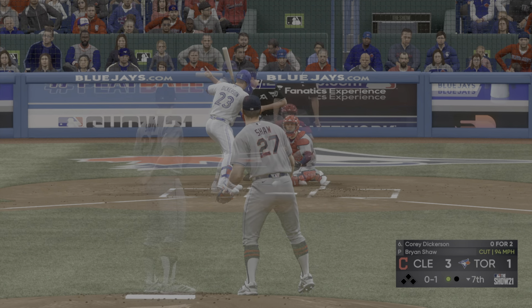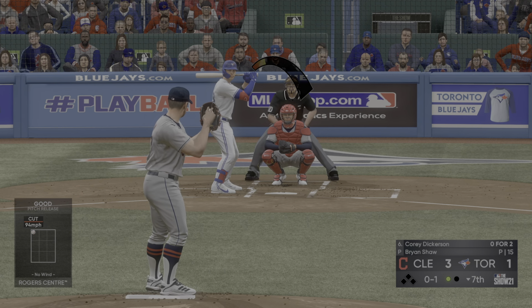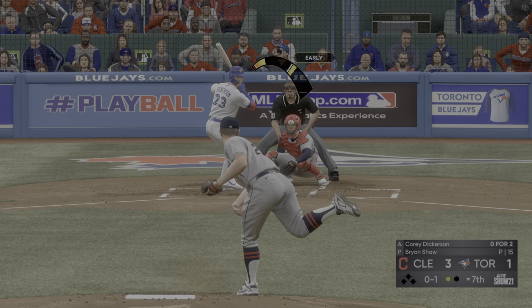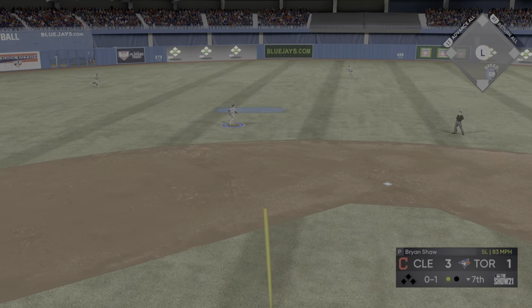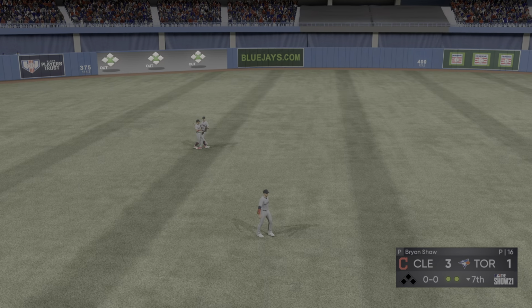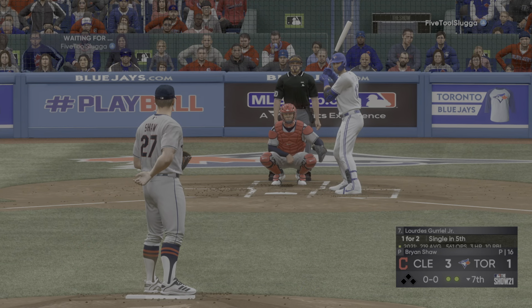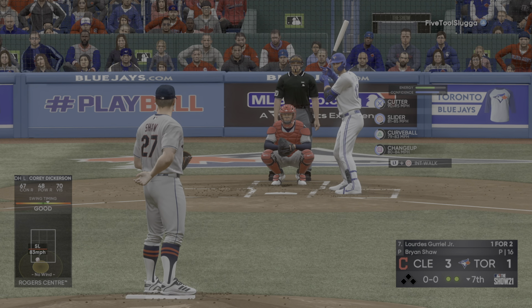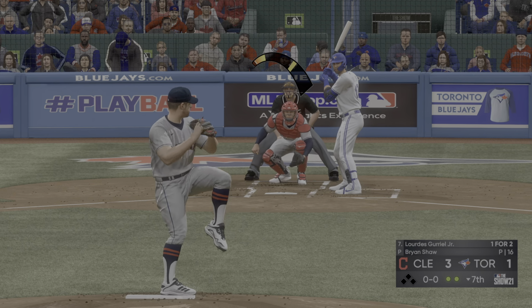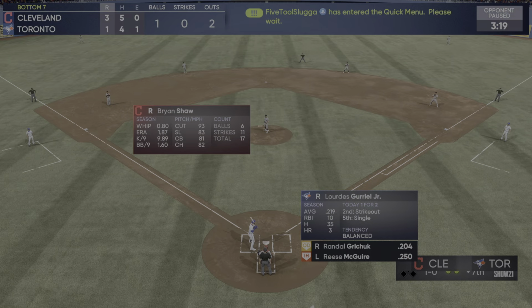Corey Dickerson is in for the third time now as he takes a called strike. It's 0-1. Now a ball lifted in the air to shallow center field. Jimenez has a play, two gone. Next to hit is Lourdes Gurriel. He's one for two in this one. Lourdes Gurriel. He comes set. Here's the nothing and nothing pitch. A ball and no strikes.